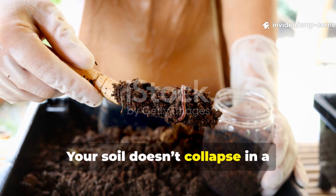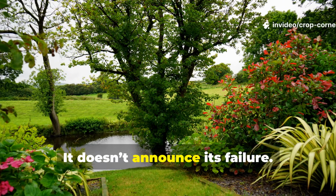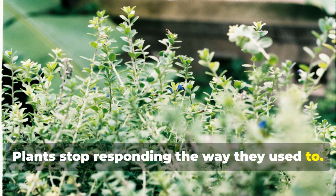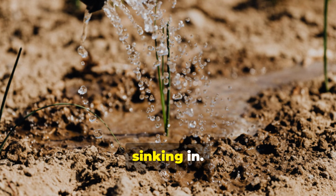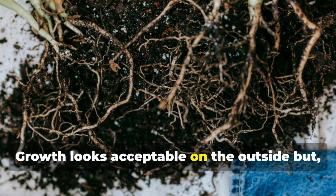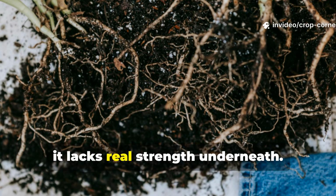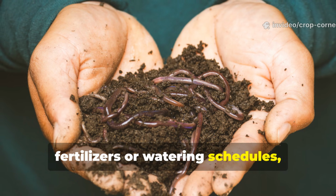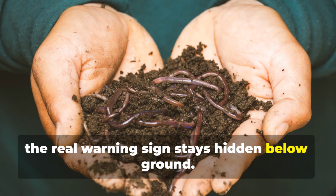Your soil doesn't collapse in a dramatic way, it doesn't announce its failure, it simply goes quiet. Plants stop responding the way they used to, water pools on the surface instead of sinking in, growth looks acceptable on the outside but lacks real strength underneath. And while you're busy adjusting fertilizers or watering schedules, the real warning sign stays hidden below ground.